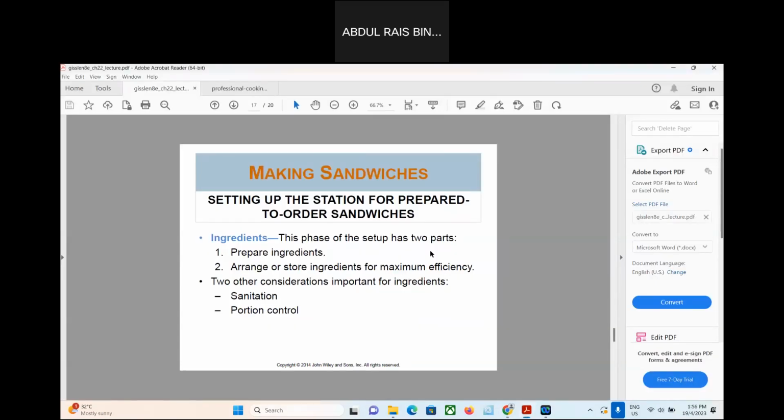Alright, sikit saja lagi. When you make a sandwich, there are two parts. The first part involves preparing the ingredients, from your veggies to your sauces and dressings, to your eggs, chicken breast, beef slices. And these ingredients are arranged and stored for maximum efficiency. The two important conditions for the ingredients are, of course, sanitation and portion control.